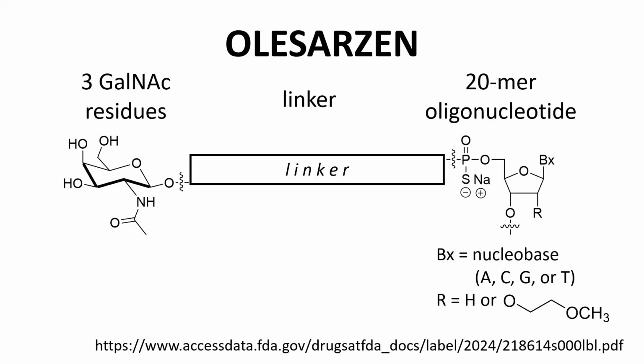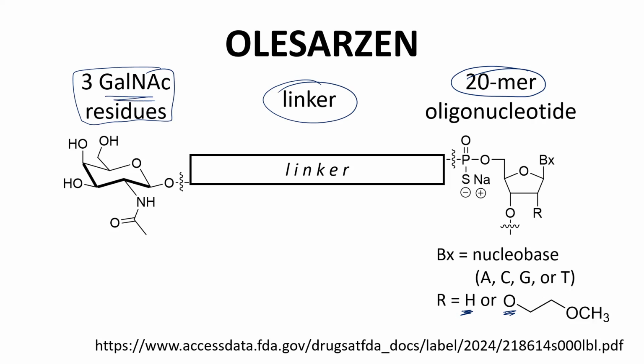The bulk of olezarsen structure consists of a 20-mer of deoxyribonucleotide and ribonucleotide analogs. Other parts are a linker and 3 N-acetylgalactosamine GalNAc groups. The ribonucleotides use a 2'-O-methoxyethyl ether, a feature developed at Ionis. The phosphorothioate backbone of the oligonucleotide also traces its origins to Ionis.